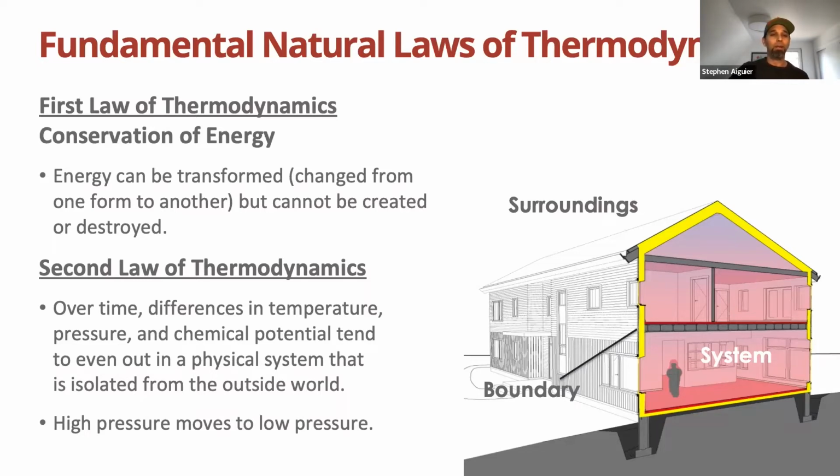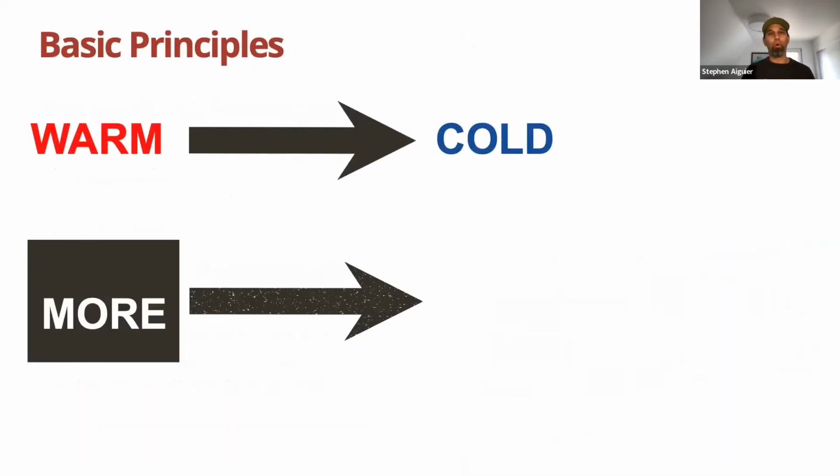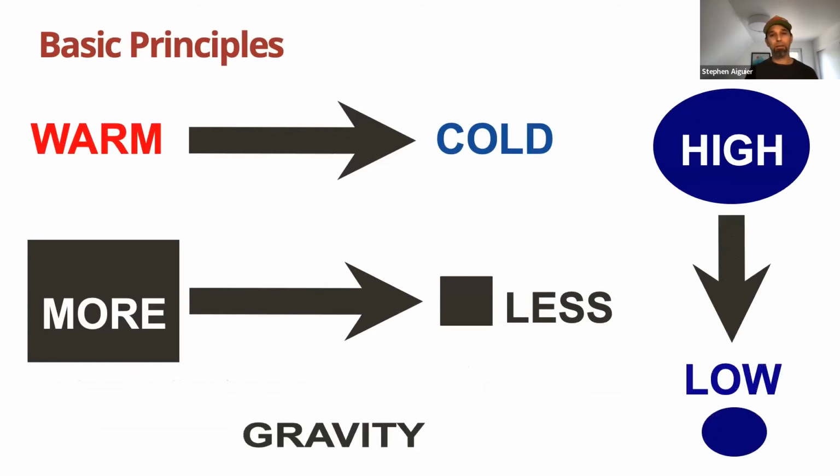It's always there. Second law of thermodynamics. Over time, differences in temperature and pressure and chemical potential tend to even out in a physical system. So the heat hits an equilibrium. These high concentrations, whether it's temperature or chemical or moisture, are going to dissipate and even out. And high pressure always goes to low pressure. So basic principles: warm to cold, more to less, high to low, and gravity.